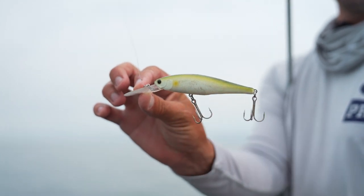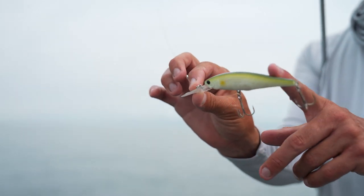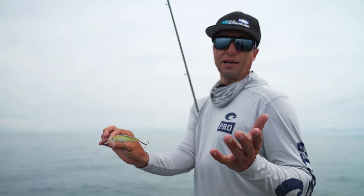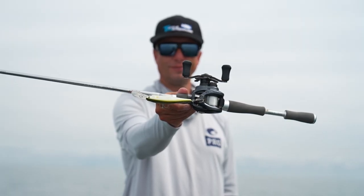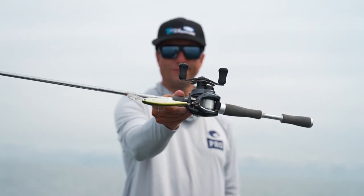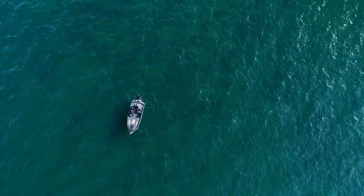For some reason, I just feel like I've landed more. It doesn't matter if it's a deep jerkbait, if it's a 3-hook jerkbait. I like that round bend better. The jerkbait, this lighter rod, the 10-pound line, and that round bend on a jerkbait, I just feel like I've landed way more fish with that combination.